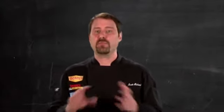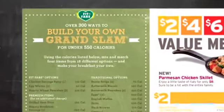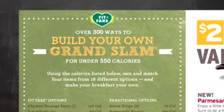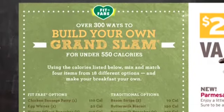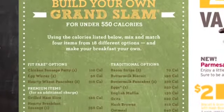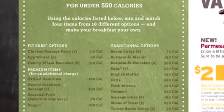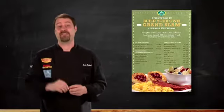And to round out the module, we'll show guests how they can stay healthy and fit by giving them over 300 combinations of the Build Your Own Grand Slam under 550 calories, which gives these combinations Fit-Fare status. Now our guests will see the calorie counts of the Build Your Own items right on the menu, so they can select them and calculate the calories to build their own slam under 550 calories. Now during March, guests will see the Build Your Own Grand Slam featured in TV advertising. Let's take a look.